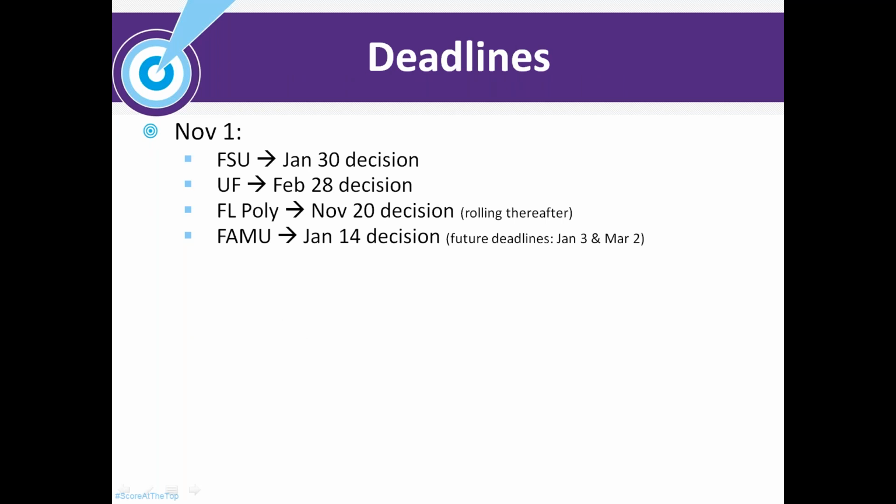And just a little word about deadlines, because some of these deadlines are around the corner, 6 weeks away. UF and FSU only have a single deadline of November 1st. And you can see what the decision dates are. These are the dates on which they will announce their decisions. And one of these is a big change.